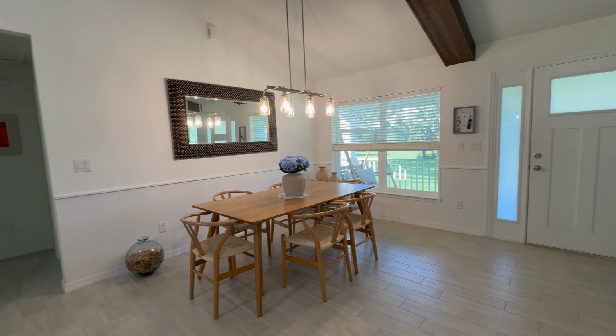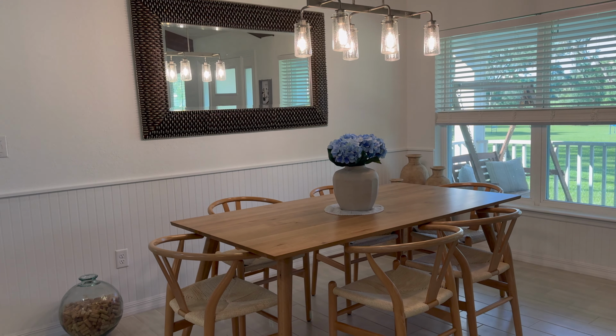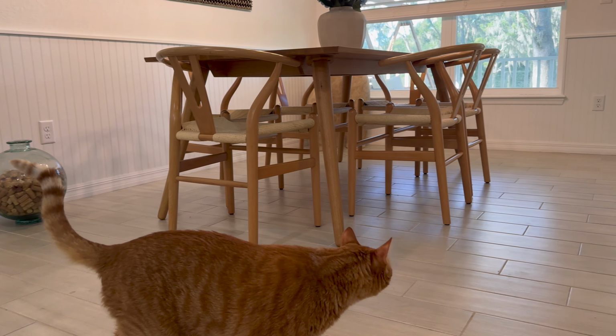So heading into project number 2, we're inside my parents' house right now. We're in the dining room. This is one big open area. We have the kitchen right behind you, the dining room right here, and then the living room on the left side. So what we're gonna be doing is painting the beadboard wainscoting all around the main area of the house. As you can see right here, it's all around the dining room and around the living room.